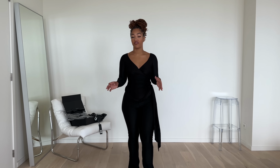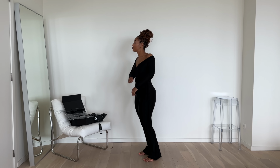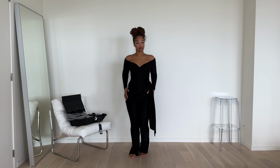I just don't know if it's meant to be on the shoulders as how I'm wearing it now, or if it's meant to be off shoulder, because I feel like both can work.